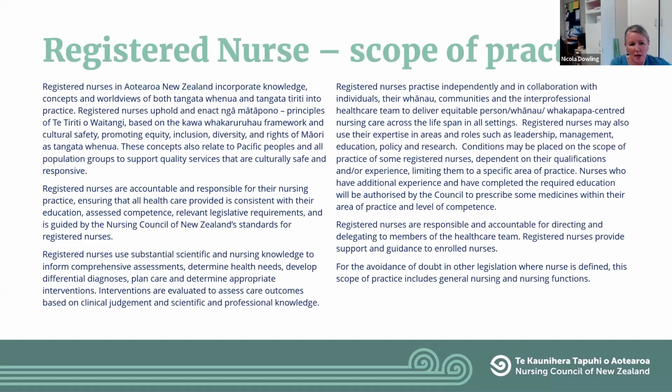So the registered nurse scope, of course you'll see in that first paragraph is very much about te tiriti and cultural safety. We move on to the next one that's very clear that our practice is consistent with our education, assessed competence and relevant legislation requirements, and that's very clearly put within the scope, and also the emphasis of this revised scope and the new standards of competence is very much, this is where you're at, this is what you can and can't do, and this is where you're at to whatever it is you do. And I think that too will be quite significant for the enrolled nurses.